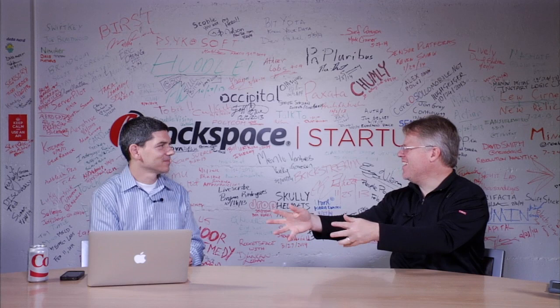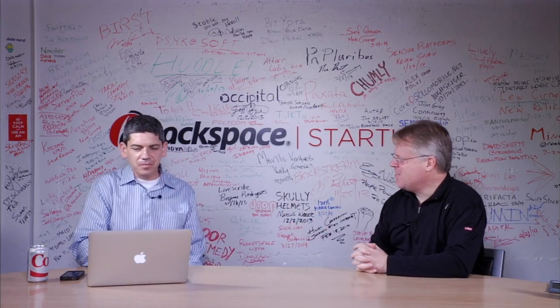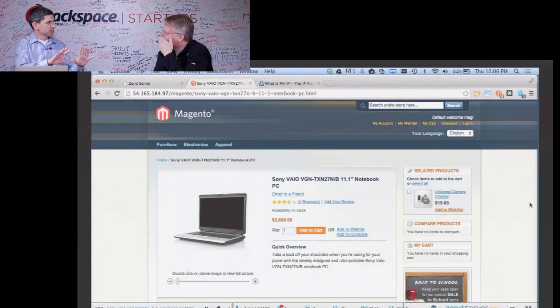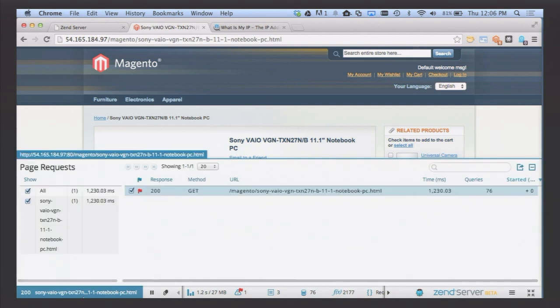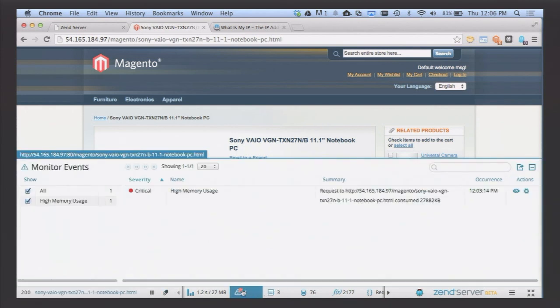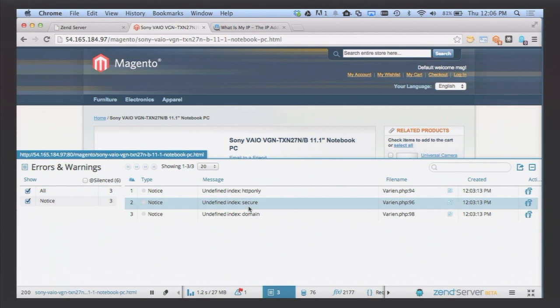All right, so we got it set up, we got everything running, and now we got the toolbar. So let's go back to seeing what else you show us. Yeah, so basically, as I said, it just injects itself into the application. And as you click around the application, this is going to refresh for you automatically. So we can show you things like critical errors, like high memory usage in this case, PHP warnings and errors that you have in the application. So you can see here Magento ships with an error called undefined index secure. Doesn't feel very secure. That's a bit scary. It's probably something a developer should actually take a look at.